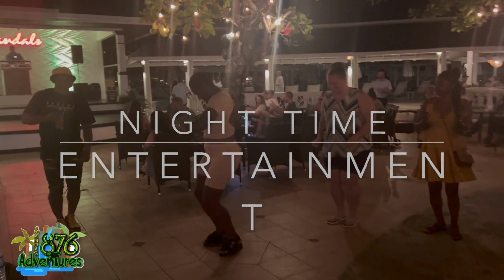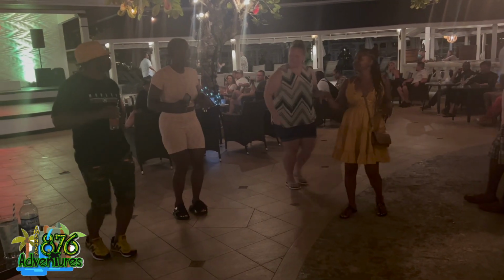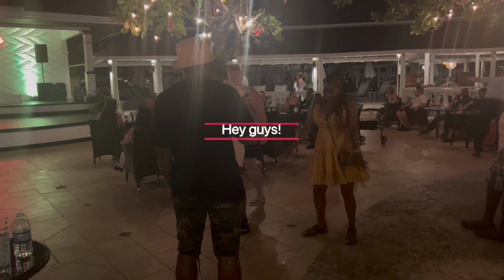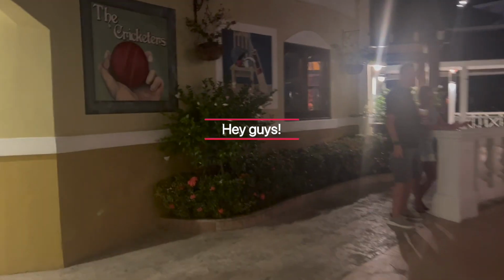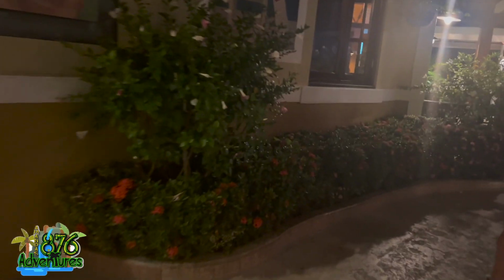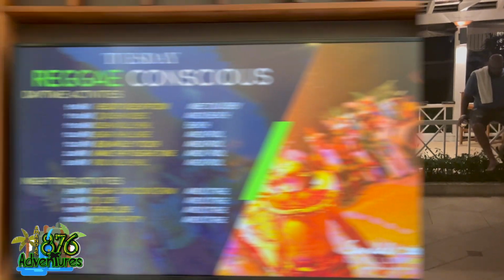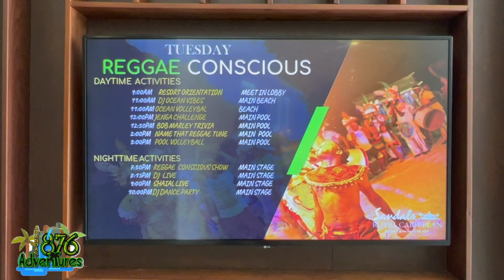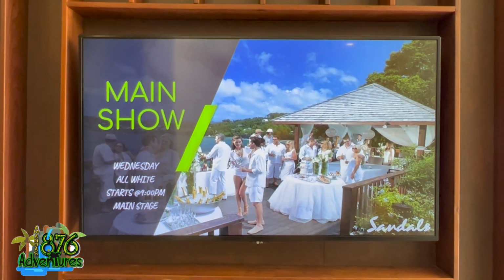Nighttime. Again, the DJ was out, people were dancing. To be very honest, we never really did much of the nighttime activities. There were a lot of couple games and stuff like that. For the most part, we were either in bed sleeping or watching TV, or just by the pool or the jacuzzi. So I'm going to let this thing play out, which has all the different activities that they do day by day. This will give you guys more information on what to expect in terms of the activity or the entertainment that they have at Sandals.